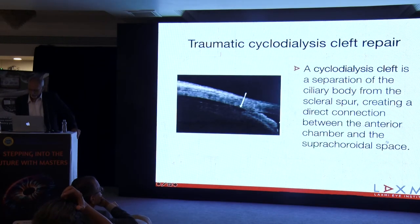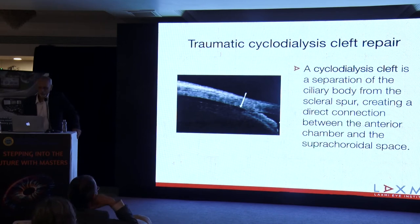So this is the last one. Before the people have time, I can go to the next, but mostly I'll stop it. Traumatic cyclodialysis cleft repair. A cyclodialysis cleft is a separation of the ciliary body from the scleral spur, creating a direct connection between the anterior chamber and the suprachoroidal space.